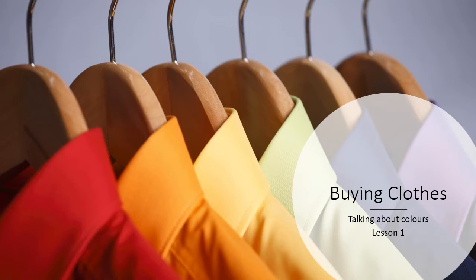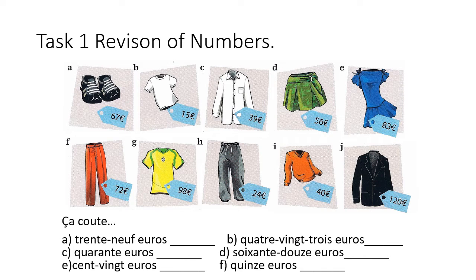Bonjour and welcome to this lesson on buying clothes, where today we'll be talking about colours and all the French words for colours and how we use them as an adjective. So just before we get started looking at colours, I want us to do a revision on numbers for prices.